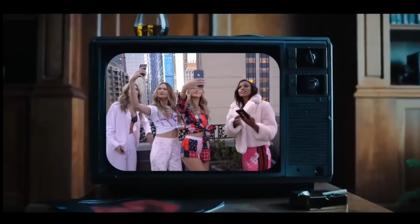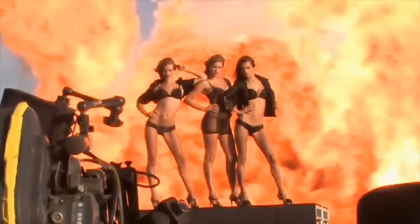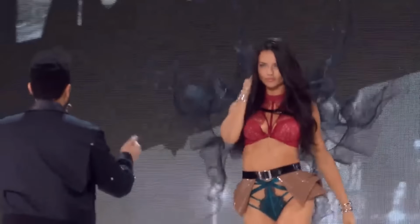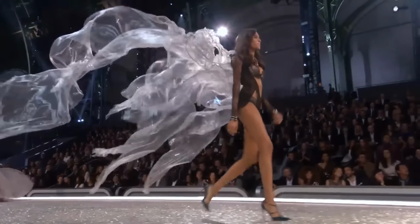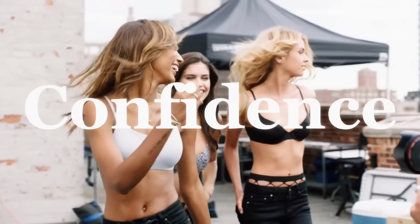Through the 2010s, I don't think there's been models as captivating and admired as the Victoria's Secret models, otherwise known as angels. Their runways had always been defined by an ethereal feel, with gorgeous models strutting down with big, beautiful angel wings that every girl wanted. They had it all: beauty, style, glam, and confidence.